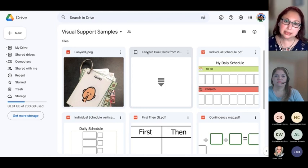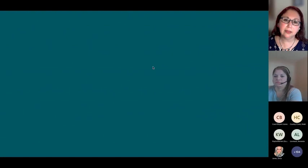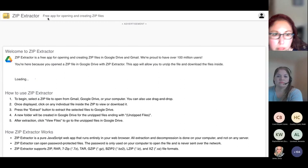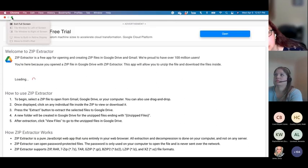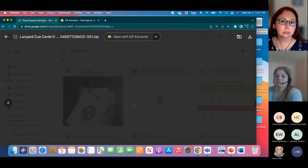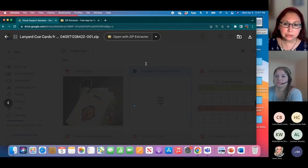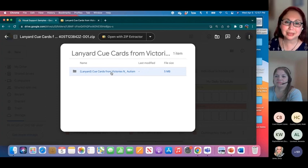This is a zip file. When you get in here, lanyard cue cards, you just double click on it. It's going to pop up like this. It says open with zip extractor. Just click on there, and then the files will pop up. Don't worry about that other window. I don't know why that popped up. It's probably because it's a little slow, and probably because I double clicked on it. Usually it goes right past that. Oh, here we go.